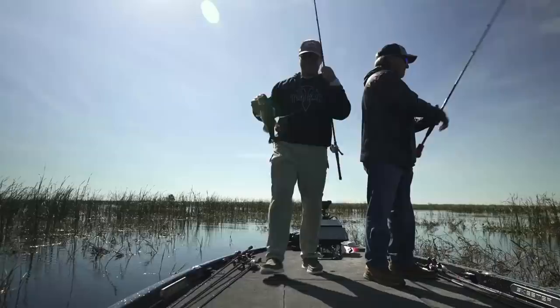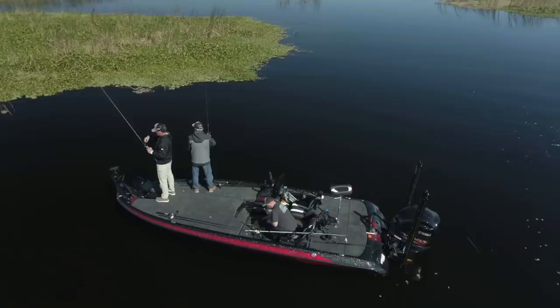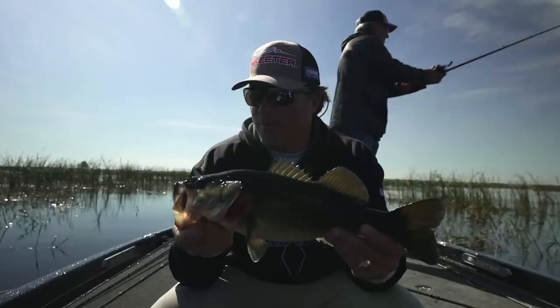Look at that, guys, right there. That can change any second. You know the cool thing about all these fish today? These are the very first bass that have been in this boat. This is my brand new Skeeter FX21, brand new. We literally finished rigging all the Garmin electronics on it yesterday, and this is the first time it's been on the water, and so far, she's been a lucky one.